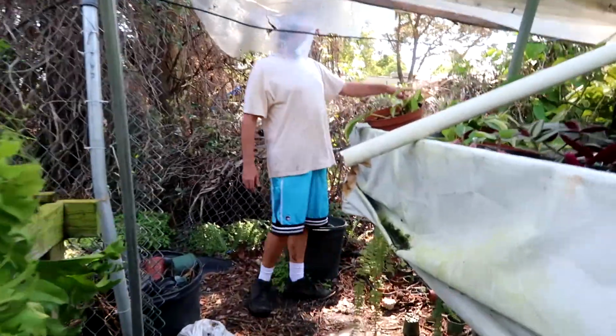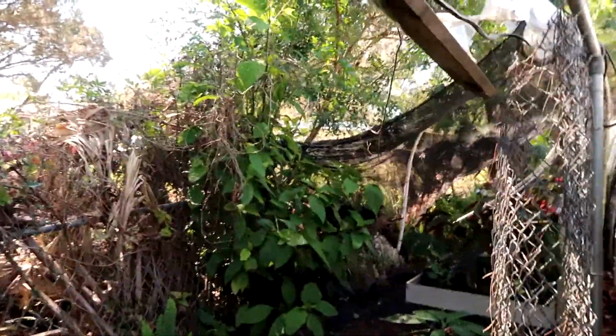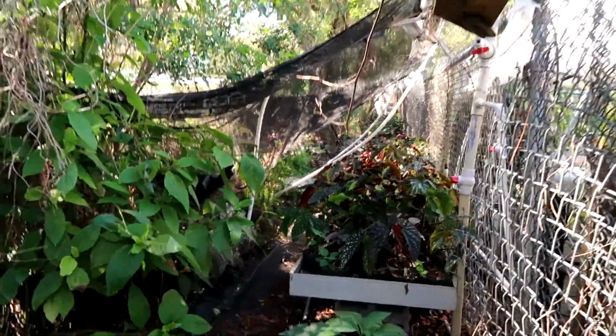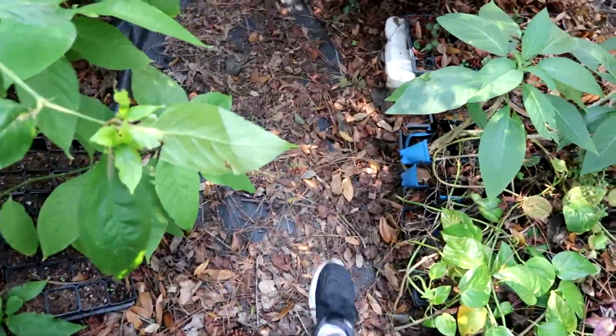Yeah, this is all hidden back here. This is all my play area. These begonias are going out this week, and these are sought after, huge. So just be careful where you walk. It's not the best terrain. These are going in the greenhouse next week. The thing is, as soon as they start going out, they're going to move fast.